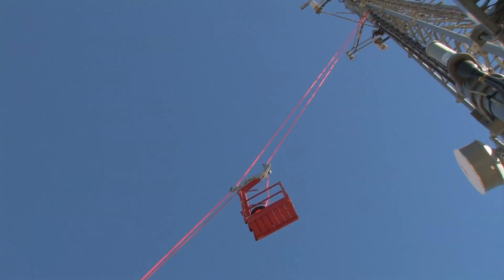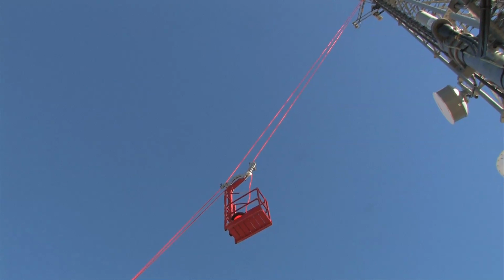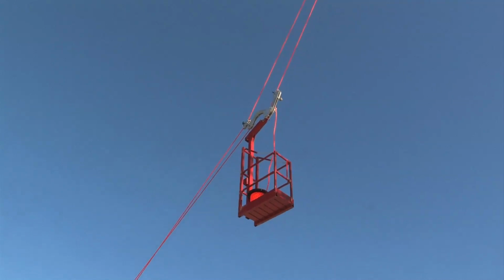The load is now being kept away from the tower and lowered at a controlled speed, gently back down to the ground and the waiting crew.